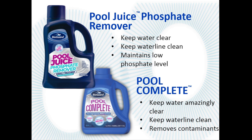So on a weekly basis, adding the Pool Juice Phosphate Remover Weekly product is going to allow you to break down extra contaminants, which will help your sanitizer and oxidizer be more efficient. It will help you keep your water line clean, keep your phosphate level low, and enhance the clarity of your water. So one product, and it's 4 ounces per 10,000 gallons, that's 1 capful per 10,000 gallons, is going to enhance your water in so many different ways.